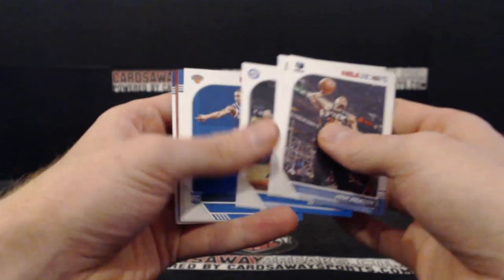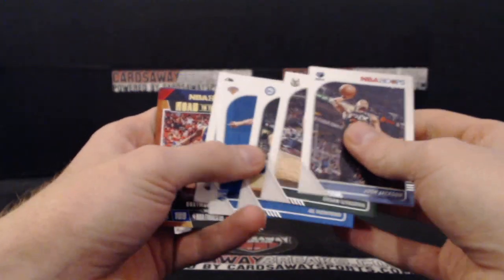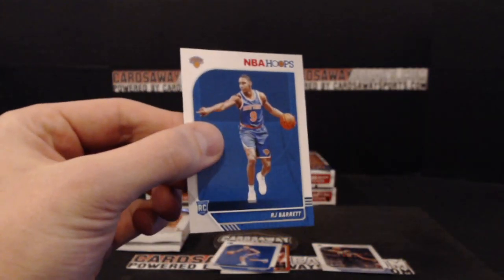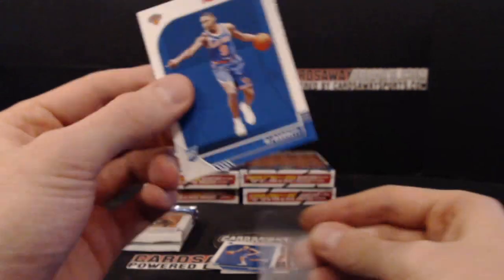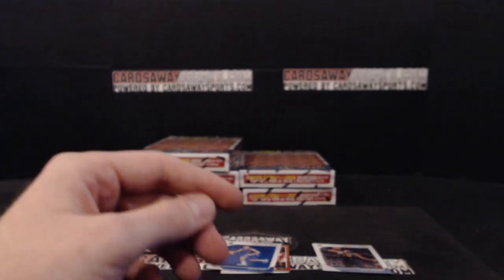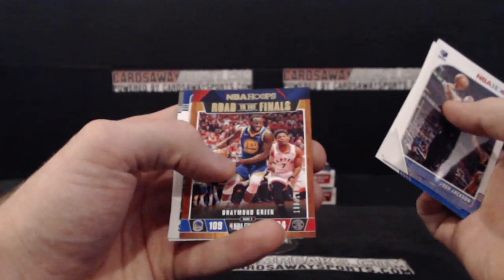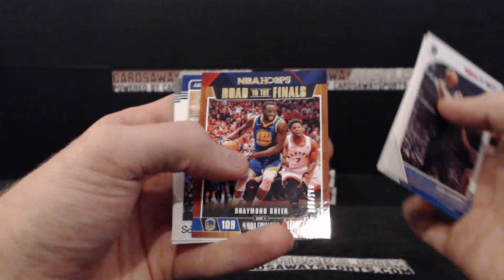And I think I saw something disgusting in here. Oh, is that an RJ Barrett? Sorry about that. I thought I saw Knicks in here. I was going to be disgusted. Rookie RJ Barrett. Also having a good start to the year. Isaiah Roby for the Mavs. Road to the finals, Draymond Green.